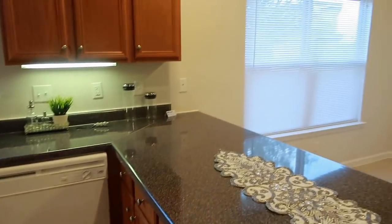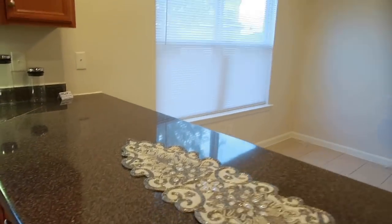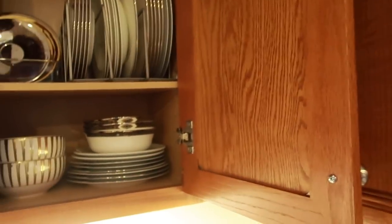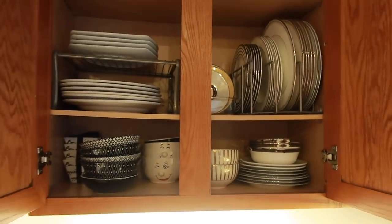Yay, but I'm so excited. I got it all together. Long, this is how I house our bowls in.